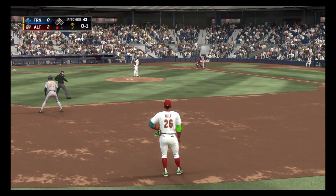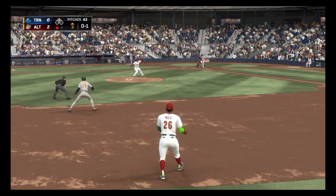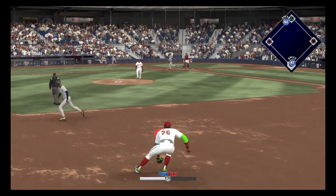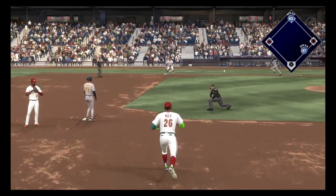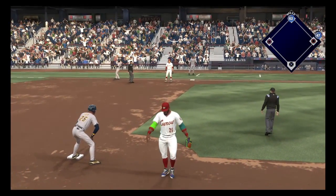Standing in, now batting, Nate Ballard, catcher. 0 for 1 here in the early going. Hit on the ground to short. And he's safe at first as he beats this one out.